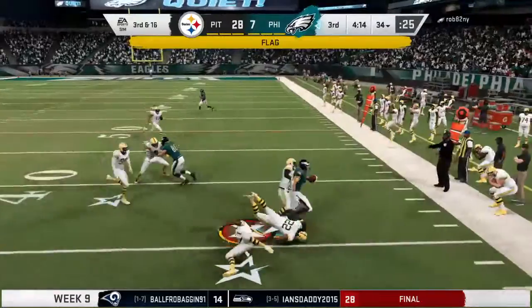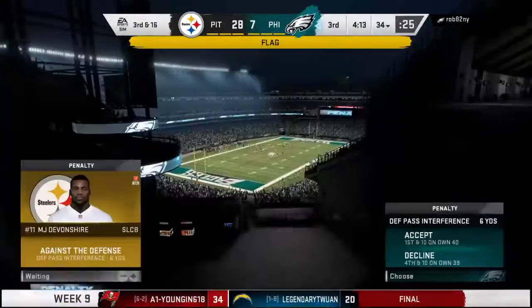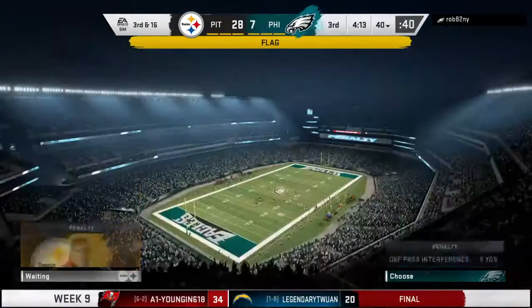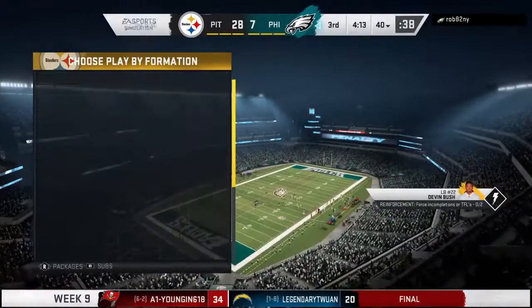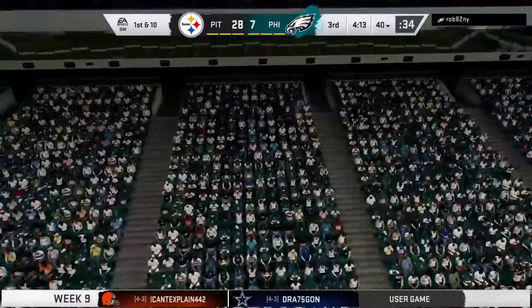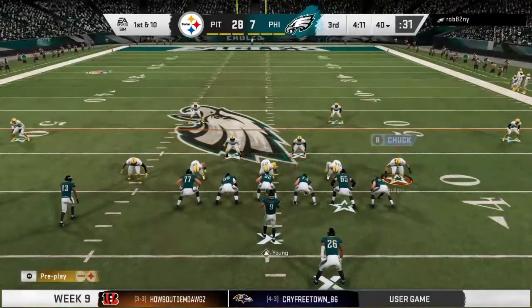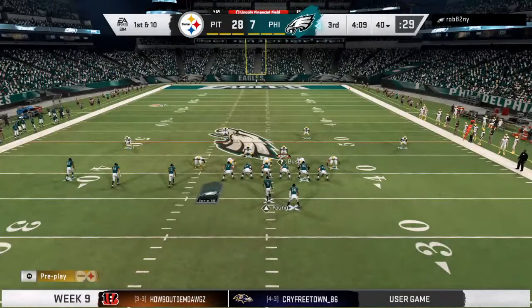That's complete to Arcega-Whiteside. And he'll get it out near the 40 to the 39. Well, you won't hear any boos from this home crowd on that call. No, not at all, and it's been a long day for this crowd. Waiting for this game. It's been a long evening as well. Finally, they feel they got a call. Come on, let's go.